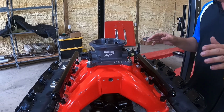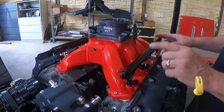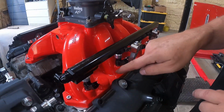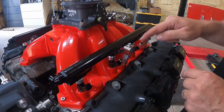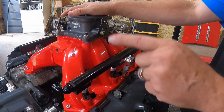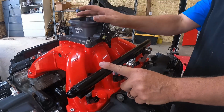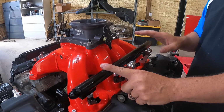Now, multi-port, you're going to have to buy injectors. Well, first of all, you're going to have an intake that will accommodate your injectors, okay? And then you're going to have a throttle body, and then you're going to have the fuel rails. And then on top of that, you're going to have the computer that tells this thing when to fire.